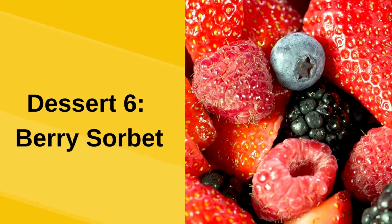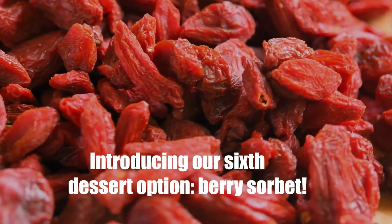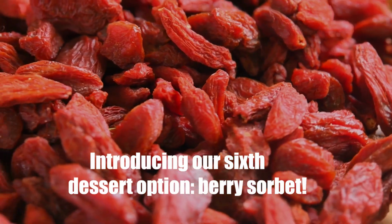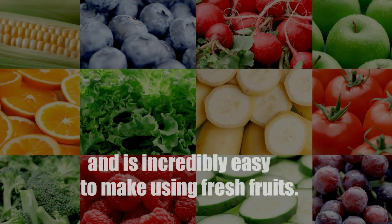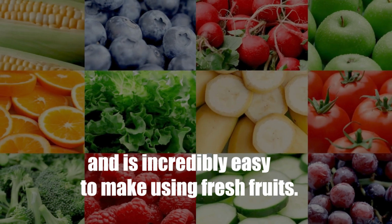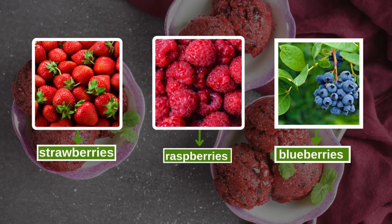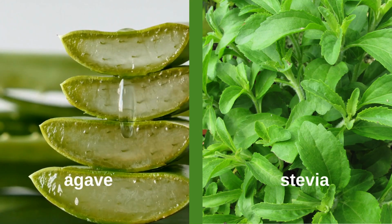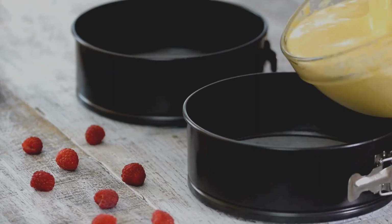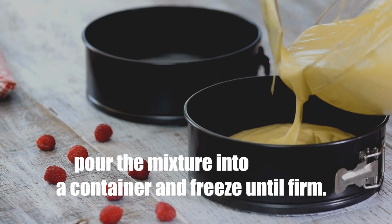Dessert number 6, Berry Sorbet. Introducing our sixth dessert option, berry sorbet. This refreshing treat is perfect for warm days and is incredibly easy to make using fresh fruits. Simply blend your choice of berries, such as strawberries, blueberries, or raspberries, with a splash of water and a natural sweetener like agave or stevia, if desired. Once blended, pour the mixture into a container and freeze until firm.